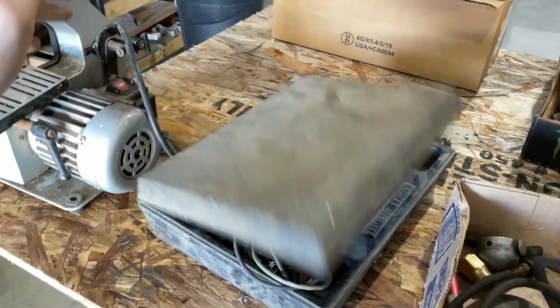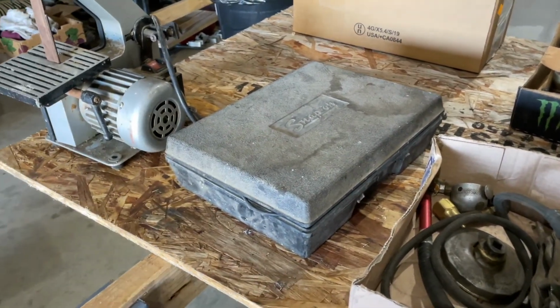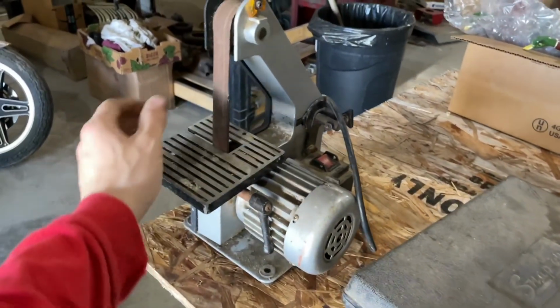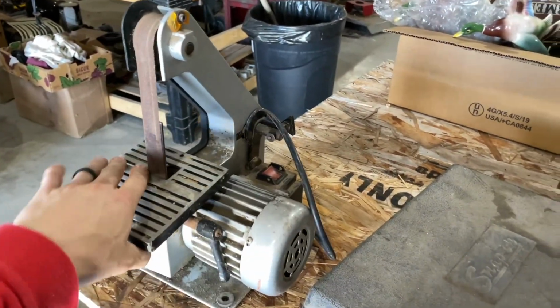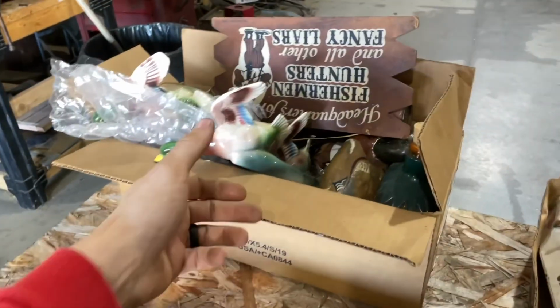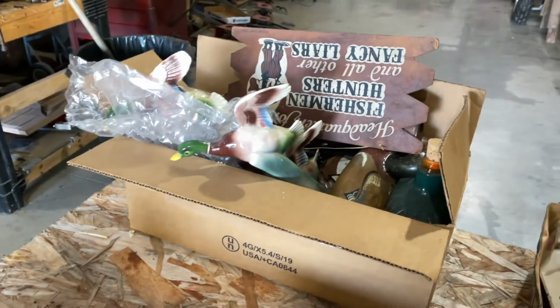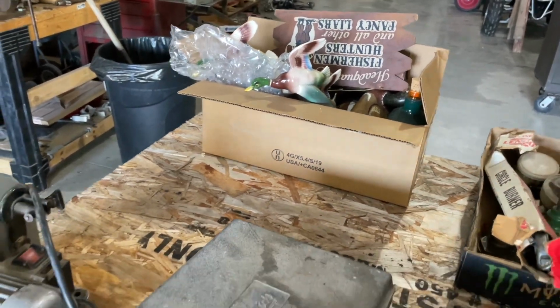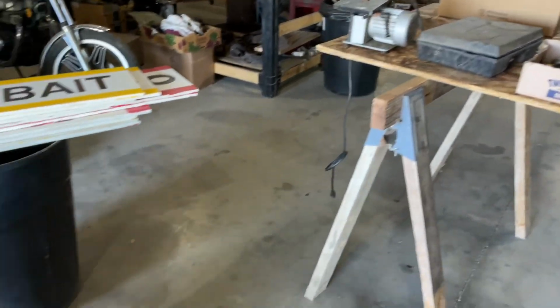Cool old Snap-on timer light. That was pretty cheap. I thought it was worth more than it is, so I'll probably just hang on to it. Cool little belt sander. I'll probably hang on to this guy. I'm not sure what I was thinking here. I'm not sure how I ended up buying all these glass ducks, but I did. So hopefully someone wants them because I'm gonna sell them.